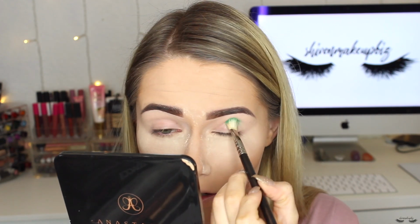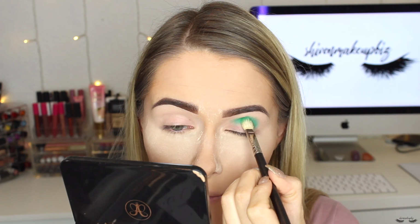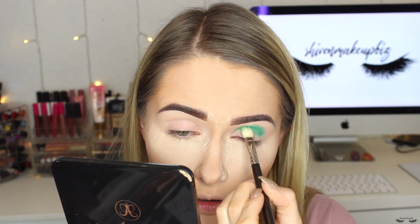Oh, okay, there is the pigment. Just going to do little wiggly motions so it doesn't go... Okay, that's going to go high already. We're going for the smoked out looks recently. Keep packing this into the crease. Little kind of wiggly motions.